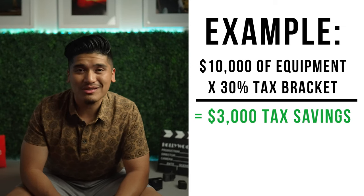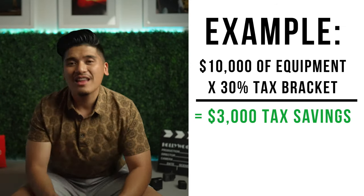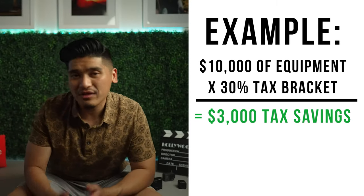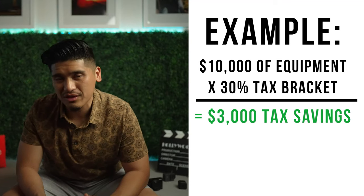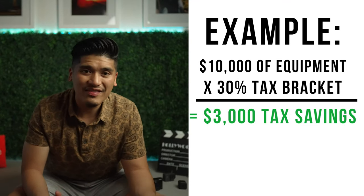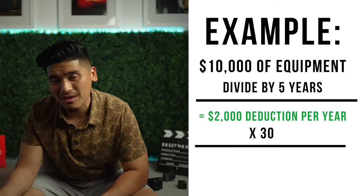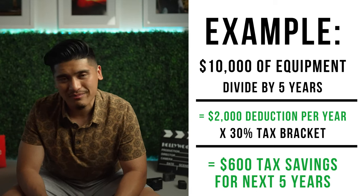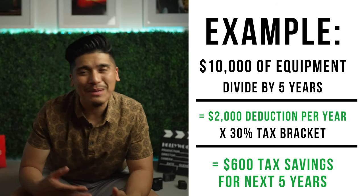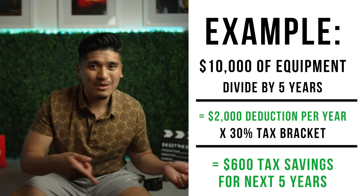You could almost purchase a brand new Sony A7 S3. Again, the only caveat here is that you have to depreciate the camera gear. So the tax code will force you to take it over 5 years. In this case, $10,000 divided by 5 is a $2,000 deduction every single year. Multiplied by 30% is $600 of tax savings per year. So admittedly, maybe not an A7 S3 today, but maybe a new gimbal, maybe a new lens.